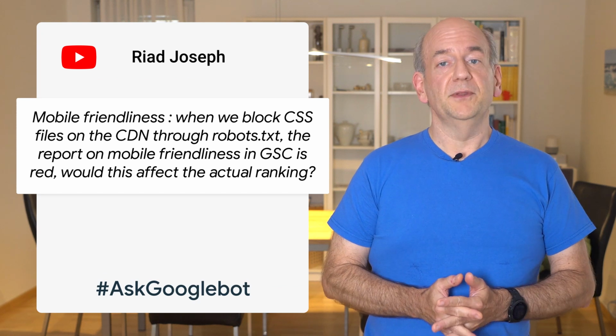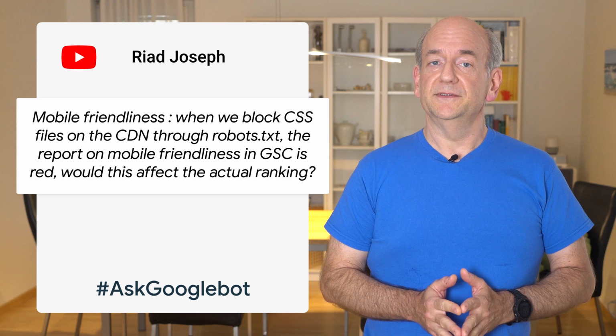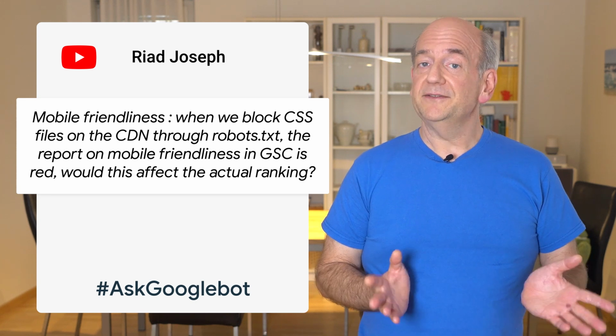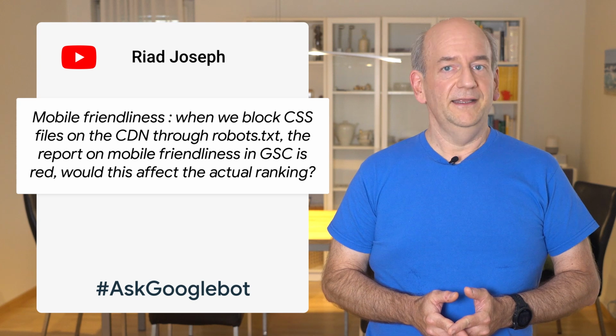There are some questions which have fairly short indirect answers, so I thought I'd go through some of these together. Riad asks if blocking CSS files in robots.txt causes any issues. The short answer is yes, it can cause issues, and you should avoid doing that. Being able to see a page completely helps us to better understand the page and confirm that it's mobile-friendly.